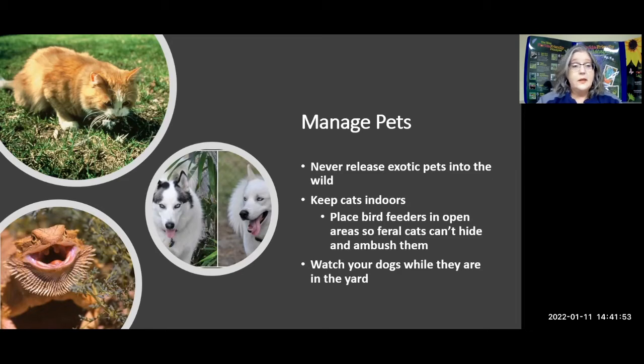Cats, unfortunately, house cats should be house cats. It's dangerous for them to be outside. I know where I live, we have a lot of coyotes, bobcats, other such things. So it's dangerous for the cats, but also the cats themselves. You may say, my cat is so fat and lazy, it's not going to catch anything. Cats don't hunt because they're hungry. Cats hunt because cats hunt.